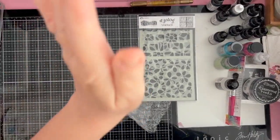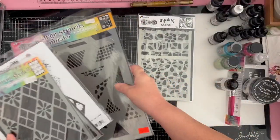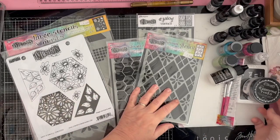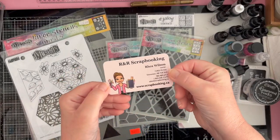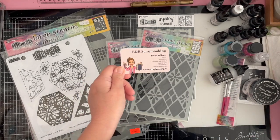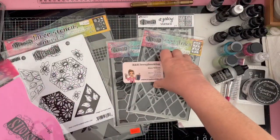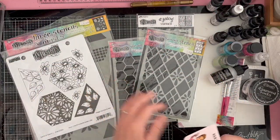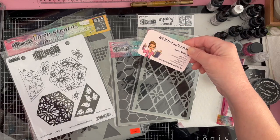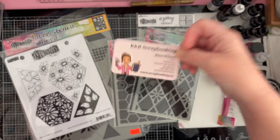All right, so that is my little haul. So sorry about that. That's my little haul from R&R Scrapbooking in Edmonton, Alberta, Canada. Please go check them out.